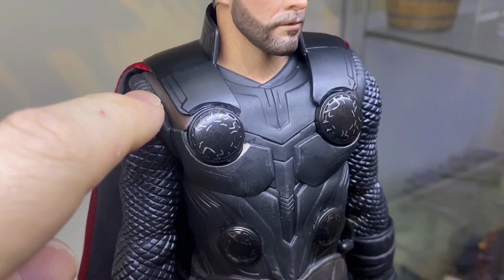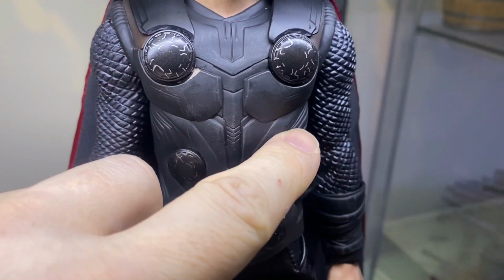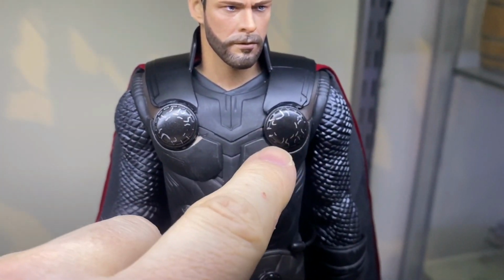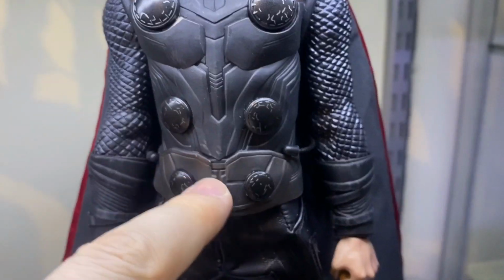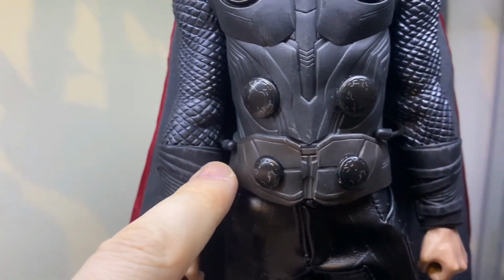You can see they've even painted in these bits, sort of the bronzy brown here. They've kept a bit of dry brushing in, and these discs here, they're okay painted, but you can see it's definitely sort of like a transfer on there. Same all the way down, and they've changed the colour here to make it look a bit more brown.